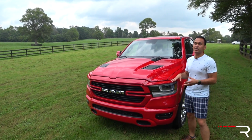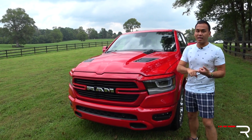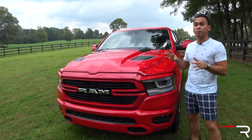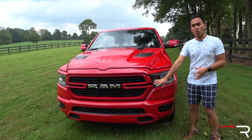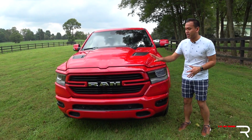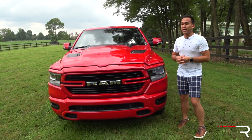For this review, I decided to show you guys a slightly different trim. This is the Laramie trim, like my last version. However, this has the optional Sport Appearance package for $2,400. It basically takes all the chrome that I don't really like and makes it body colored, especially in this flame red exterior color. It's a really handsome looking truck.